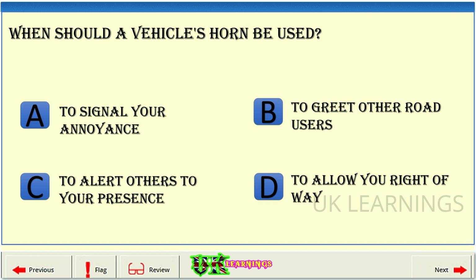When should a vehicle's horn be used? A, to signal your annoyance. B, to greet other road users. C, to alert others to your presence. D, to allow you right of way. The correct answer is C, to alert others to your presence.